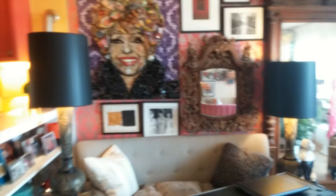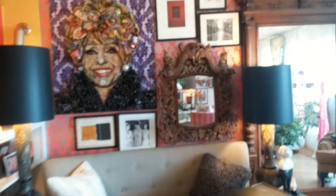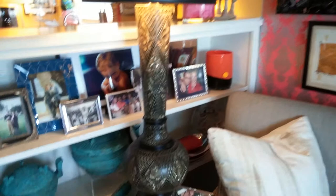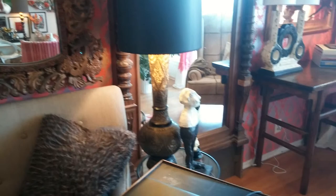We'll go out into the living area. So on this side, we have Debbie Reynolds by Jason Messier. Some smaller pieces. This is a great mirror I got from my friend Sari. I think we traded something for that. I don't remember what it was now. And we got some fun things over here where we keep our family pictures. Love these lamps. There's the other lamp over there.